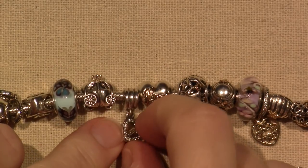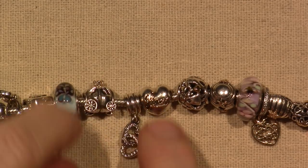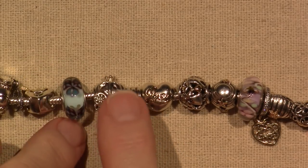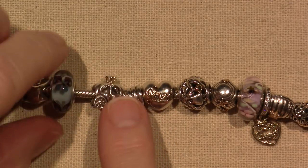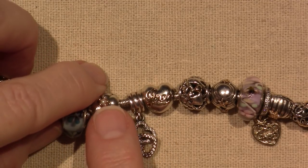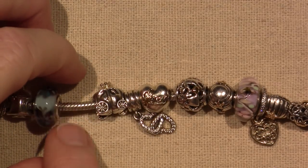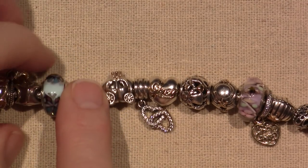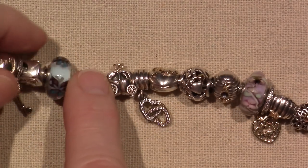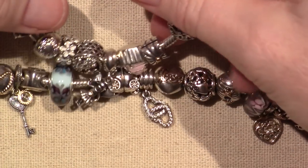This is a two-tone heart dangle. I just liked it. This is not Cinderella's carriage, but this is still a princess carriage. It has a pearl inside the little crown on top, and I think the little frog would go right here next to him. My fairy went right here. She was hanging right there, right in the middle.